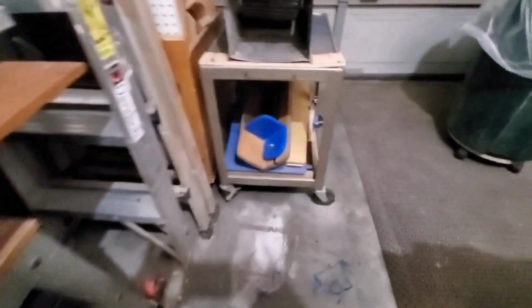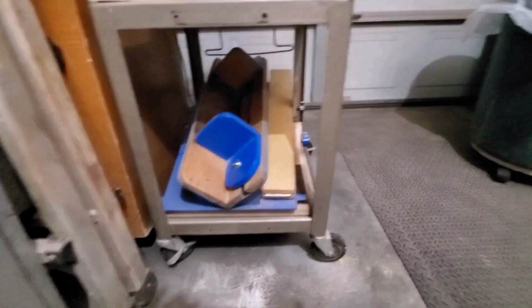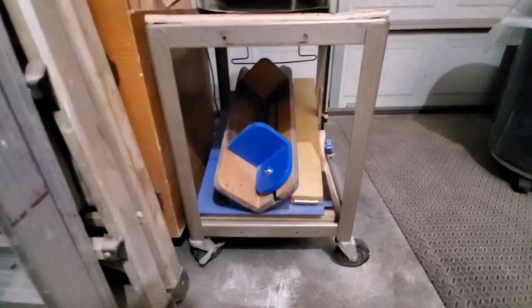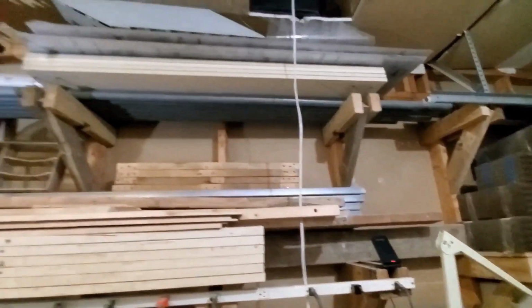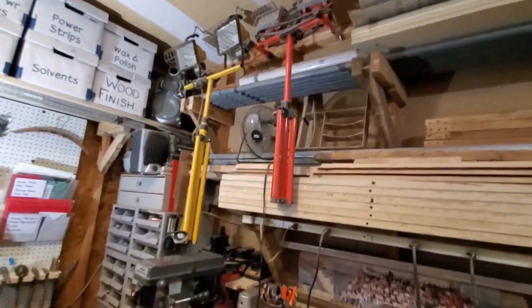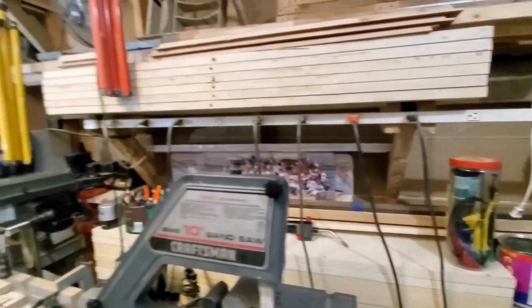I also have, I didn't show you, but underneath this card I also have a few jigs for my table saw. There's a taper jig there, and there is a box joint jig, and also a spline jig laying there that I've been using a lot lately. And you can see behind here is where I keep all my lumber. I keep lumber here. I keep metal studs, conduit, PVC, any type of long pieces of material that I don't have room for anywhere else.